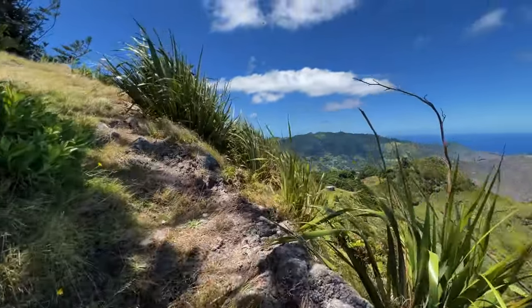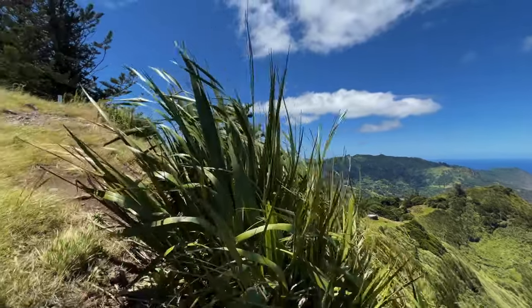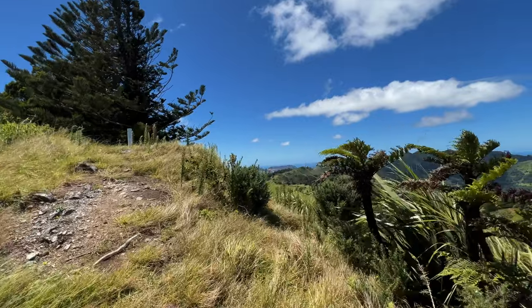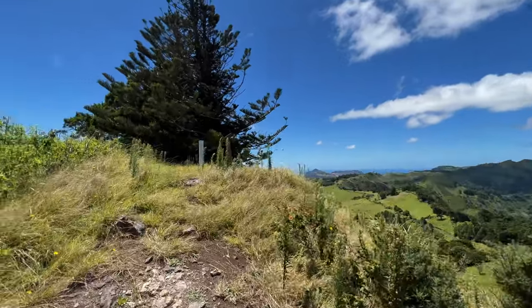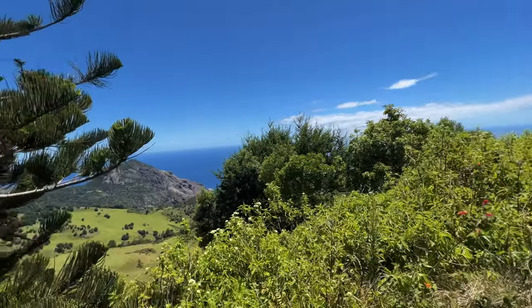Look at this on the right side. Absolutely incredible views. We're so lucky with the weather as well today. Even though it's a bit windy, the views are absolutely amazing. And this is more or less the top, I believe.